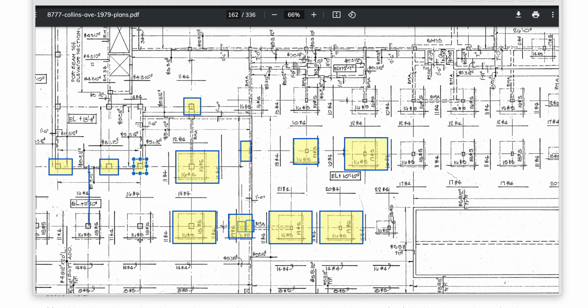Is this the critical zone area? Is this the area that they actually are calling for 16 number 5s in this direction and 18 number 5s? These are the structural plans. Correction, these are architectural plans. Let's confirm that. These are the architectural, not structural.